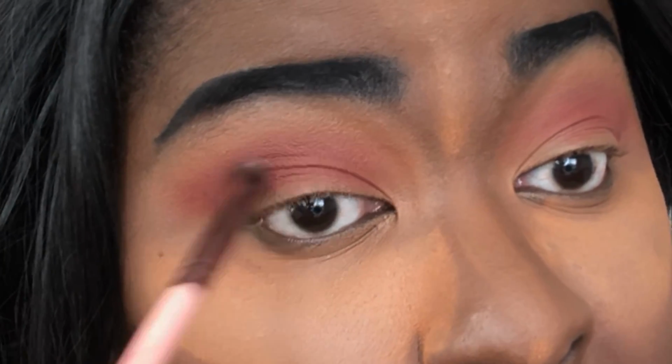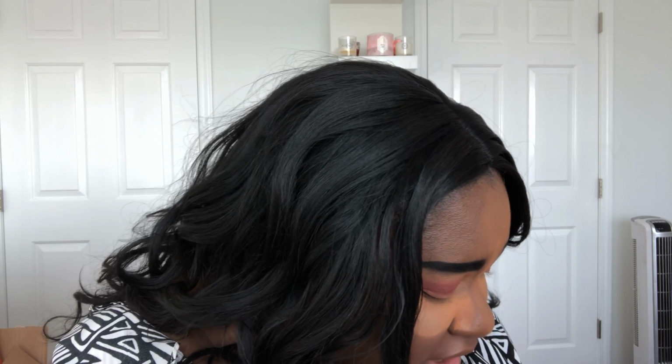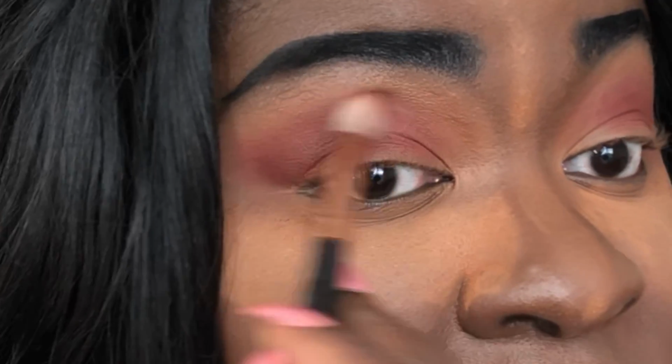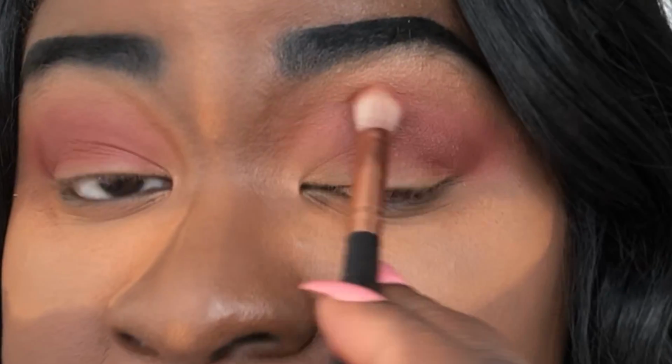I'm gonna go a little bit lower to add a little bit more depth. I don't want to cover up the berry tone. It's very similar in tone though. Let me swatch the two. They're both pretty similar, so I'm mostly focusing that on the outer crease. Seeing all these browns, I was like, do I really need all those browns? Are they really that different? But I'm liking it. Going into this brush, I'm just going to blend those two together. They look very seamless already, but I'm making sure the edges look clean.